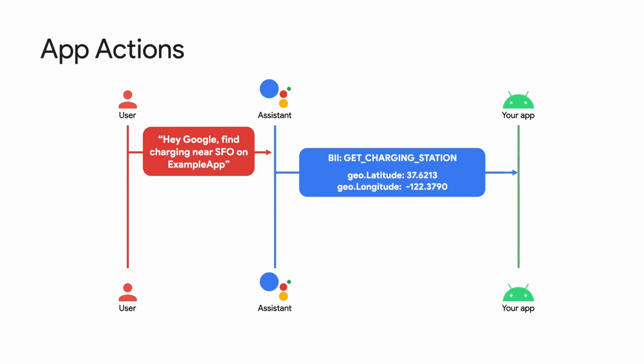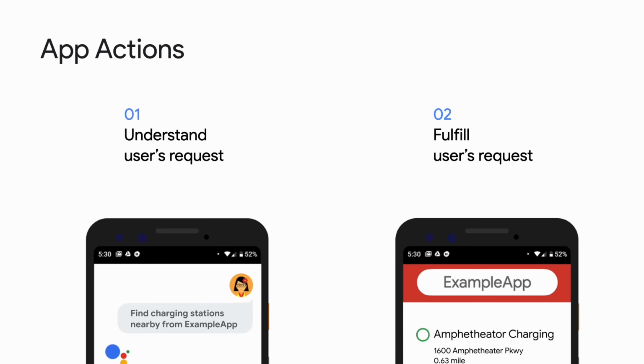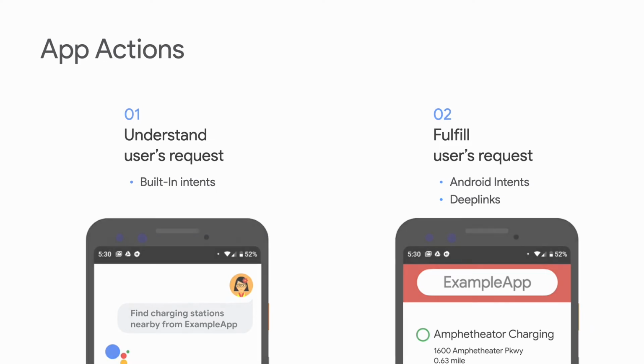The app is triggered with this data and opens the app to a map or a list of charging station options. Since Assistant takes care of all the NLU, all you need to do is select which BIIs your app will support and how you want to fulfill these user requests. You can use Android intents or deep links to launch your app as fulfillment.